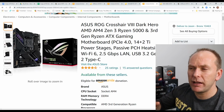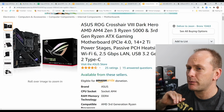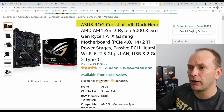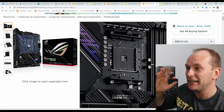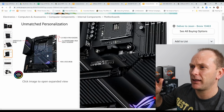And then I'd be remiss if I didn't include two motherboards that are currently out of stock that everybody seems to want to get their hands on. The first being the Asus ROG Crosshair 8 Dark Hero. Has been sold out since it was announced, really. It's got just a really cool color scheme to it, and if you have the money to burn, look, this motherboard is second to none, for sure.